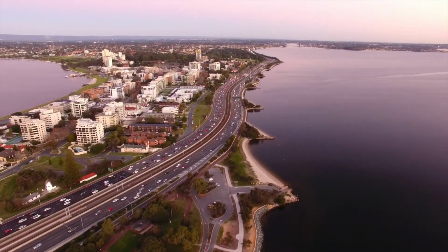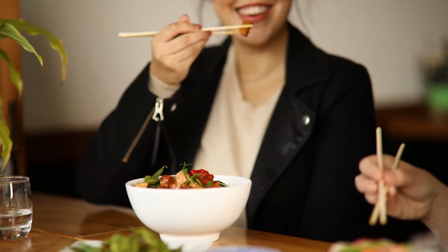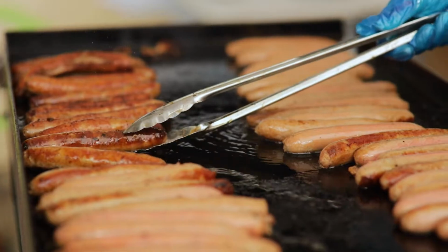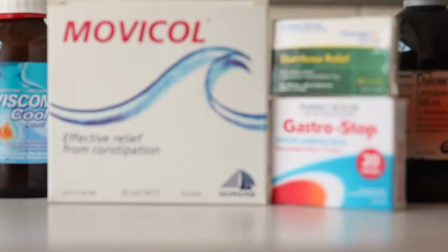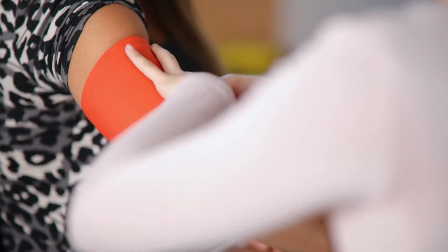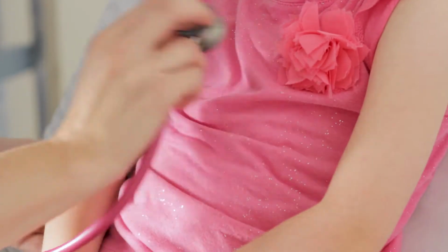Up to 11% of the adult population suffer with the intestinal disorder irritable bowel syndrome. Symptoms of IBS include abdominal pain, bloating, and alternating diarrhea and constipation. Currently, doctors diagnose IBS by a process of elimination by ruling out all other medical conditions, as there is no medical test that can confirm the diagnosis.